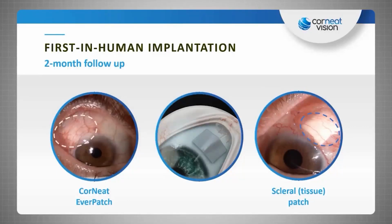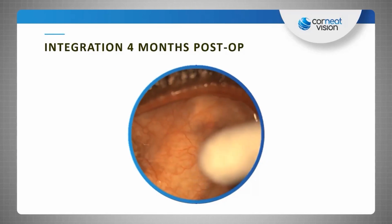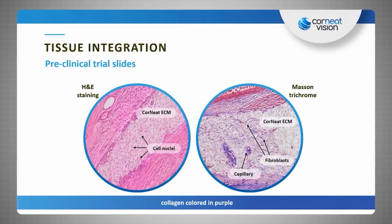We asked Dr. Ahmed to check whether the Corneat Everpatch adhered to the sclera. This is what he shared with us. The Corneat Everpatch clearly delivers. This is consistent with the results we received in our preclinical studies. In these histopathology slides, you can see that our material is full of cells and collagen several weeks after the implantation. On the right, you can actually see capillaries coursing through our mesh. This material literally becomes part of us.